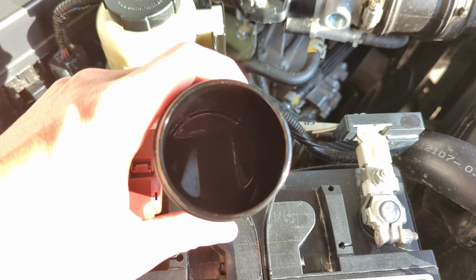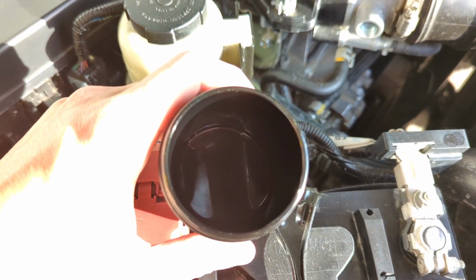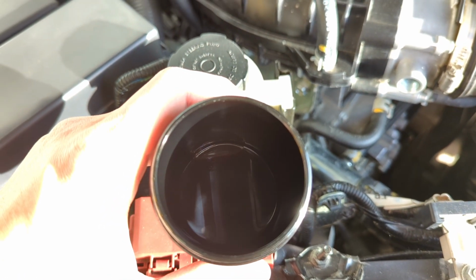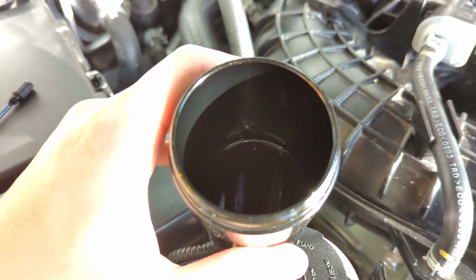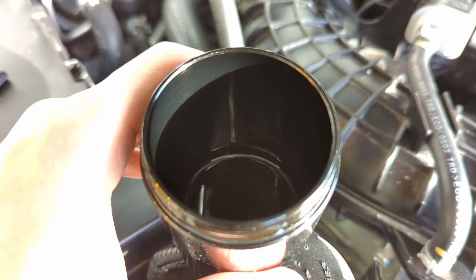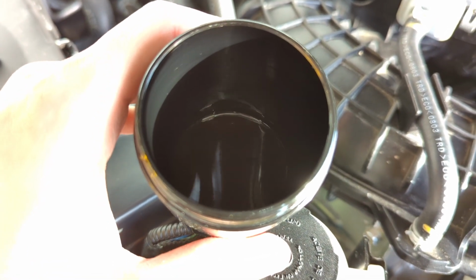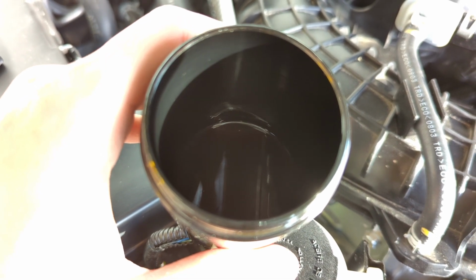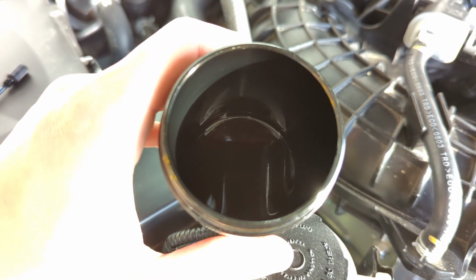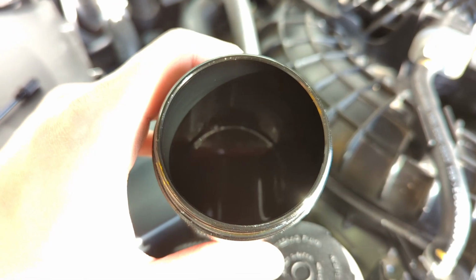But so it is catching, but only time will tell if there's any kind of measurable benefit to this. I guess it is better to catch it in here than it is to gum up the valves. But we will see.